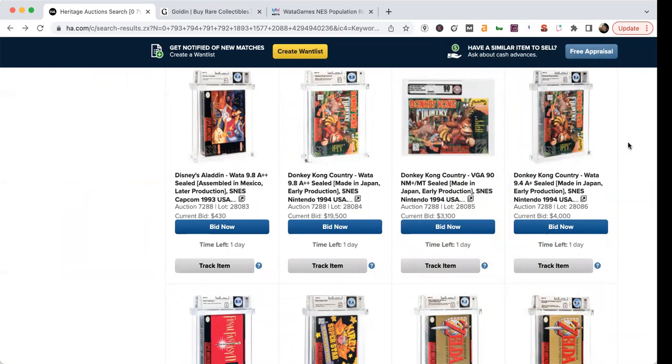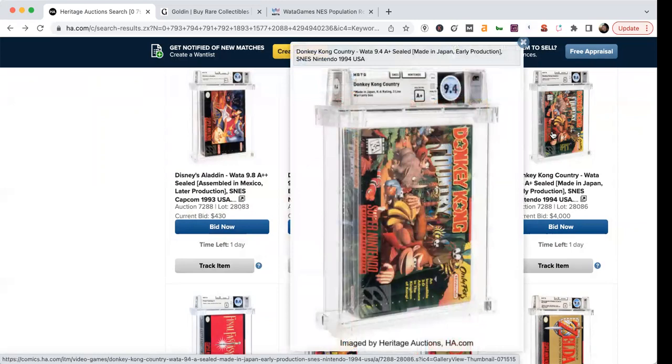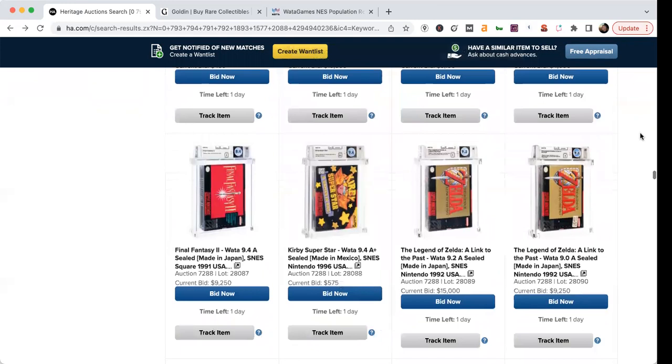I think this is a lot of Donkey Kong Countries. I think the A++ 98 will do well, but these other ones, I kind of feel bad that they're three in a row. Especially the 90. Who knows what that grades out to. All right, let's keep going. We can go on without him. Yeah, we don't need him.